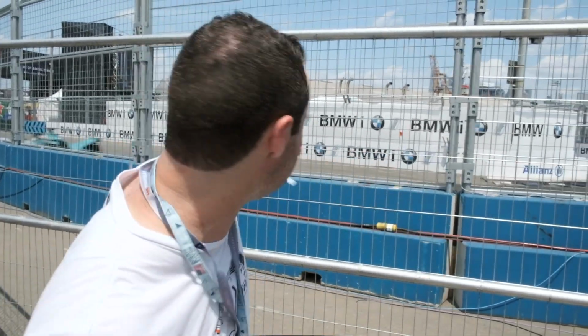Because it's a city circuit, there's some unbelievably tight corners like this one here. I'm definitely gonna have my eyes glued to this section during the race because there should be some crazy action.